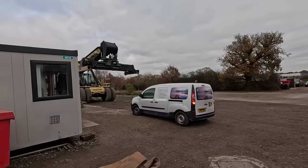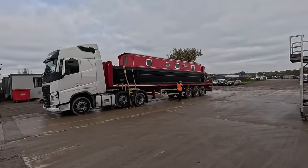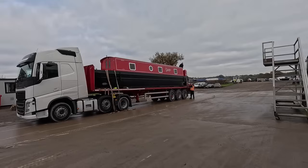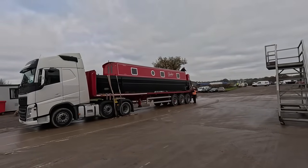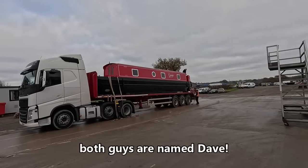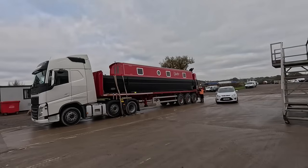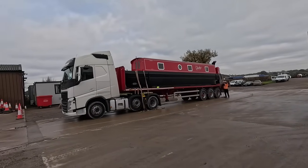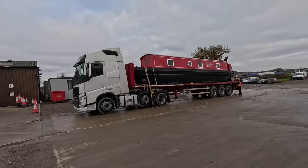That's a scary looking contraption, isn't it? This is Dave, the lorry driver, removing the straps. And on the back of the boat, that's Dave from Aintree Boats. He's the yard foreman at Aintree Boats, so he's just come along in the van before the boat arrived. We just have to stand back and allow these guys to get on with their job now.